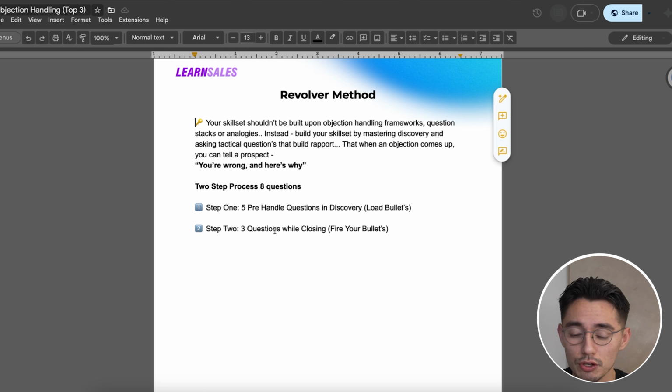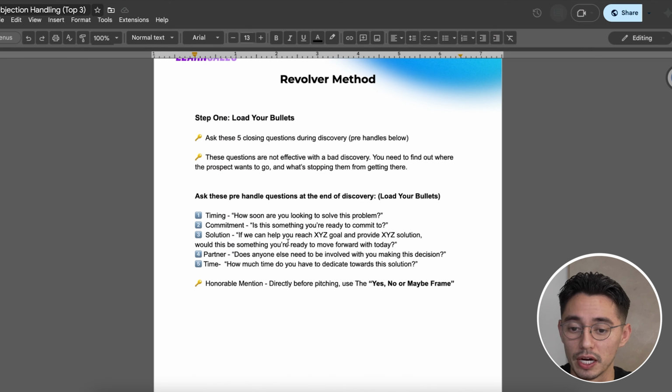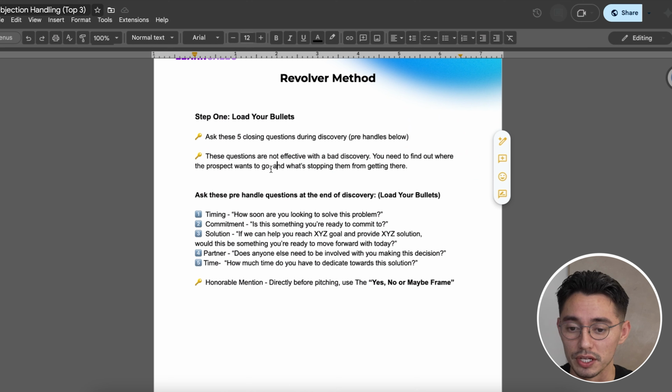Okay, that is it. It's super simple. This will help you make a ton more money. So stick to the end, and then I'll show you a live call recording of me using this exact framework to close a deal. Now, with that being said, step 1 is to load your bullets. So 2 key points go into this.